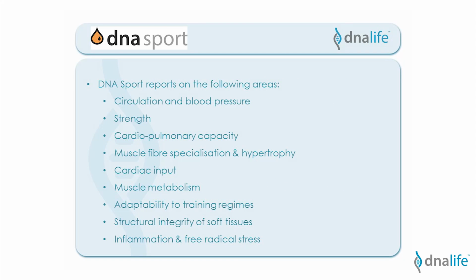DNA Sport reports on multiple metabolic areas associated with training and injury and recovery. Some of these listed are our circulation and blood pressure, strength, cardiopulmonary capacity, muscle fiber specialization and hypertrophy, cardiac input, muscle metabolism, adaptability to training regimes, structural integrity of soft tissues, and inflammation and free radical stress processes.